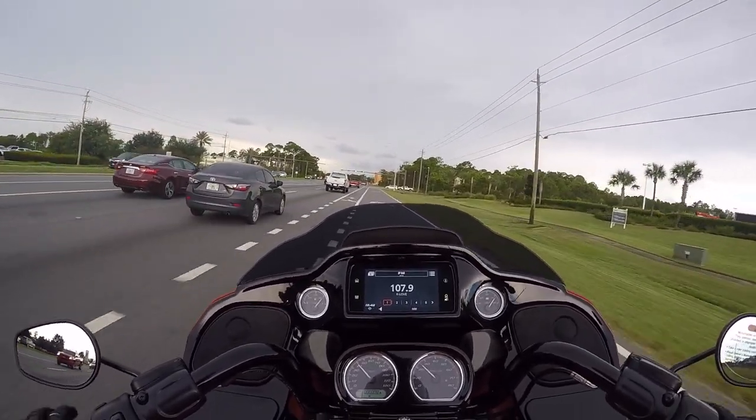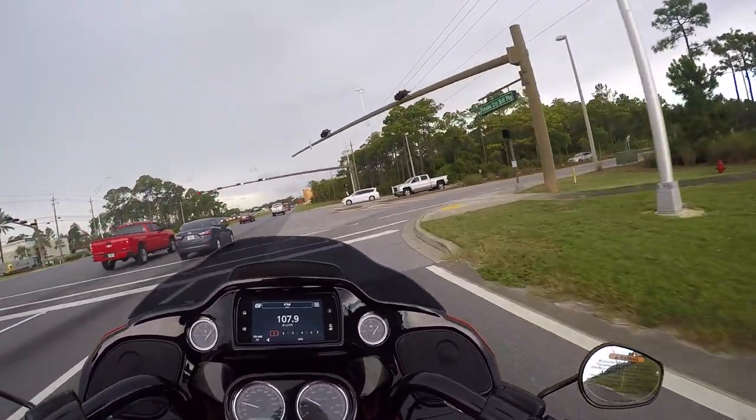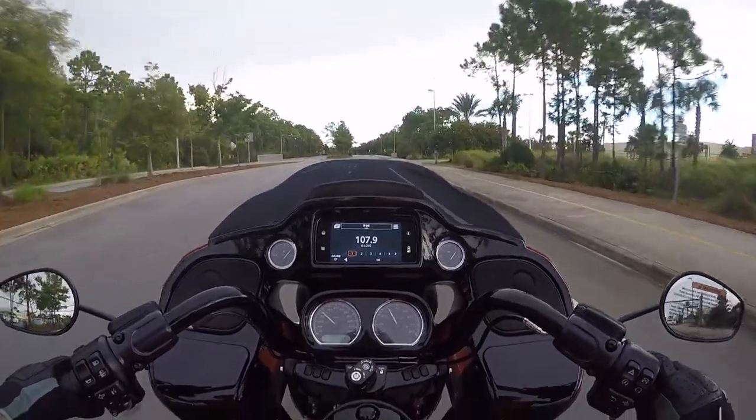Now on the 17s, it seemed to engage a little bit late. For me personally, I didn't like that. They've really dialed that in, and it engages in a much better spot. As always, a Road Glide corners beautifully. Let's talk about some specs here.